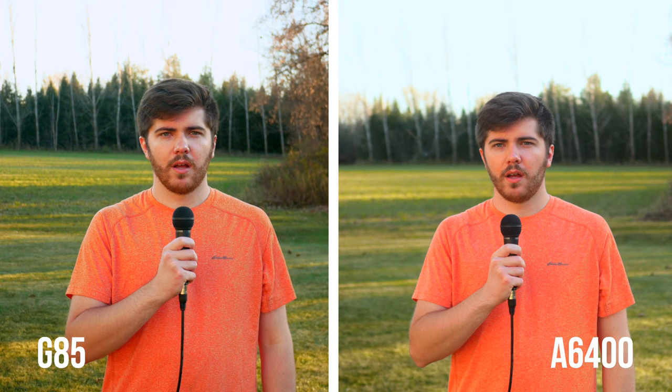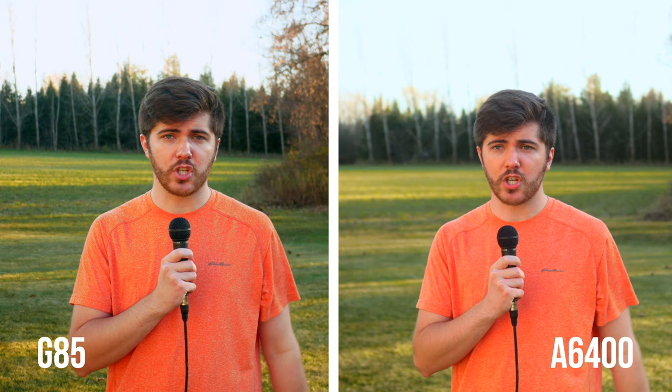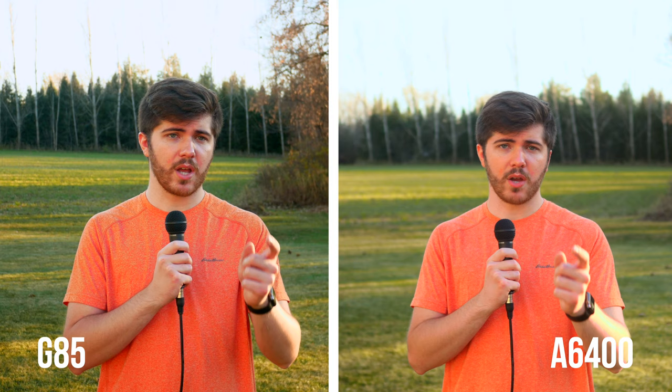Alrighty, so we are now in the backyard here, and we're going to be testing the autofocus capability of both of these cameras here. And on the left, we have the Panasonic G85 with the 14mm f2.5 pancake lens. And then on the right, we have the Sony a6400 with the Sigma 16mm f1.4.